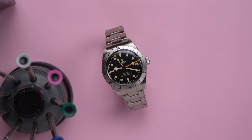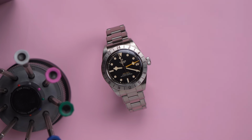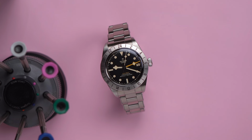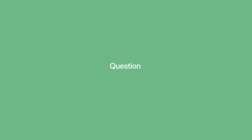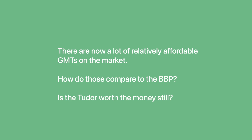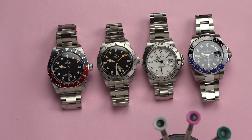I couldn't possibly address every request, so your question might not be answered here, so sorry about that, and get used to disappointment. Question: there are now a lot of relatively affordable GMT watches on the market. How do those compare to the Black Bay Pro? Is the Tudor worth the money still? Answer: this is a great time to be a GMT buyer.